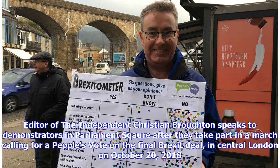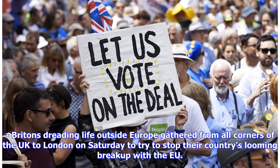Editor of The Independent Christian Broughton speaks to demonstrators in Parliament Square after they take part in a march calling for a people's vote on the final Brexit deal, in central London on October 20, 2018. Britons dreading life outside Europe gathered from all corners of the UK in London on Saturday to try to stop their country's looming breakup with the EU.